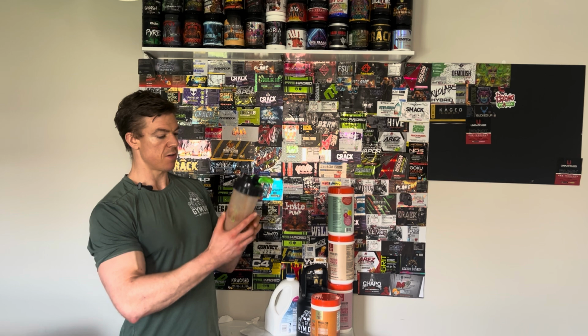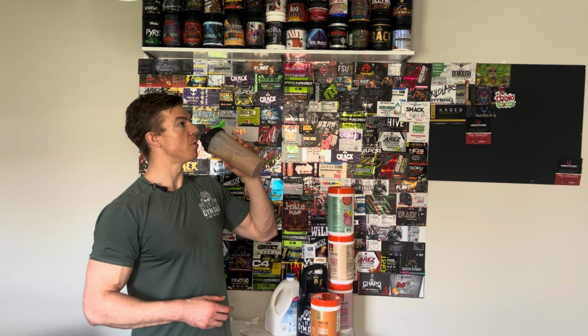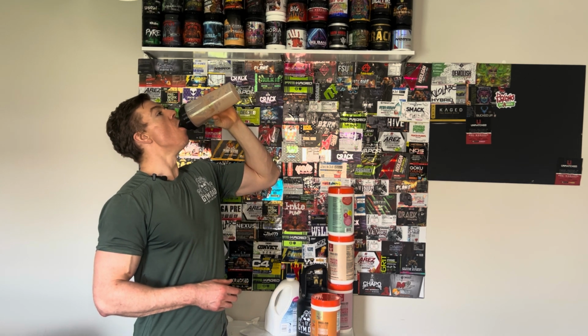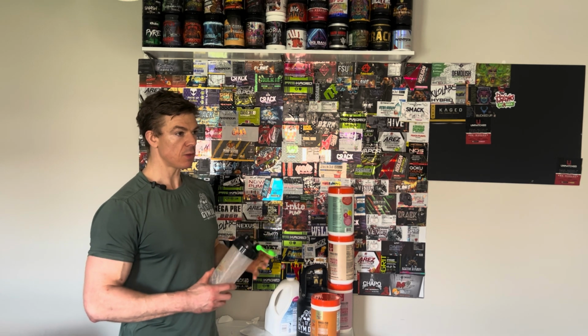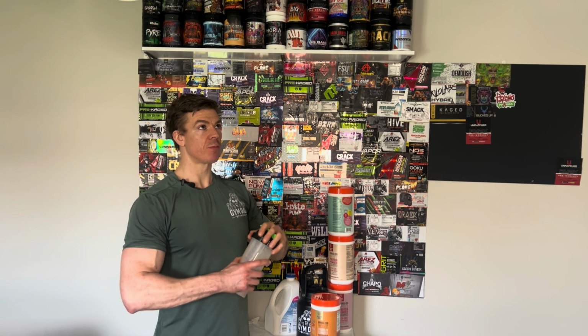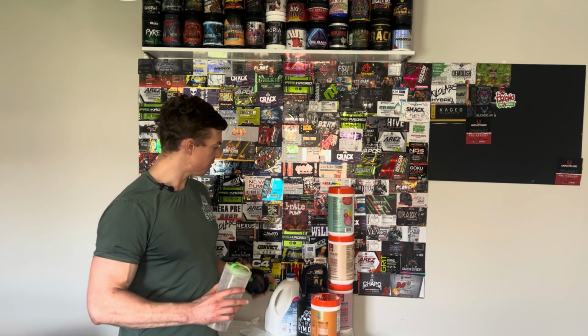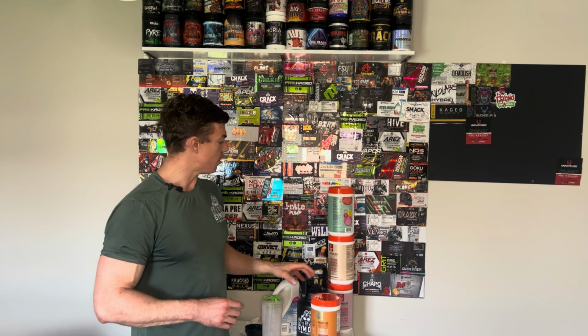So this is fudge brownie. It looks a little thicker than the other ones. Maybe it's just a little darker. Maybe they put more coloring in it. Oh yeah, that one, they freaking drilled that one too. It's like a nice brownie batter taste. Very light. Definitely, they call it fudge brownie.